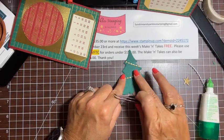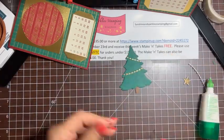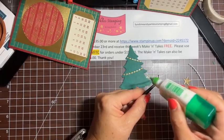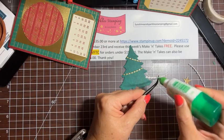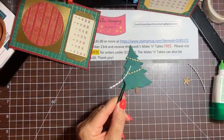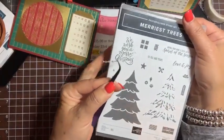Like that. Okay, that one's better. Last one. Very little, right? I don't know if you guys have looked at this set too much with the trees, but the stamp set that goes with it, which I didn't pull out. Let me see if I have it handy. Mary's Trees. I just want to show you this for a minute.